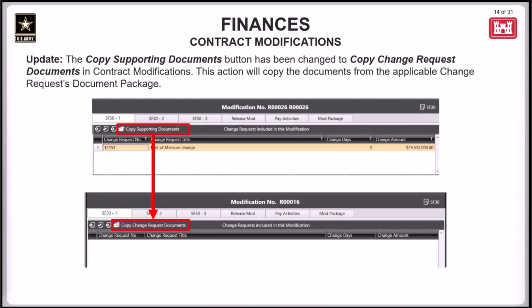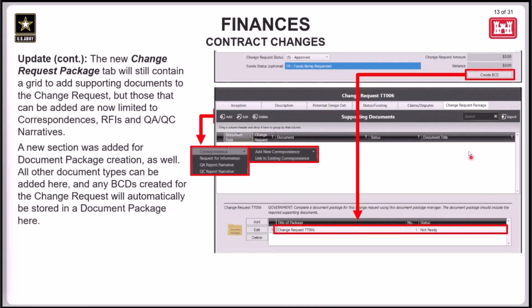Attachments for your packet. Do keep in mind that the documents contained within the change request document package will be the only ones that can be copied into the modification using this button. Any of the documents in the supporting documents grid will not be included in that selection. Only the documents from the actual document package itself are available for copying. So please make sure that any documents that you want to be copied into the modification are in that change request document package rather than the supporting documents grid at the top. Any documents in the supporting documents grid will not be available for copying over to the mod, but any documents in this document package or packages will be available to copy into the mod.